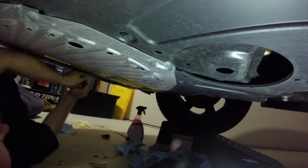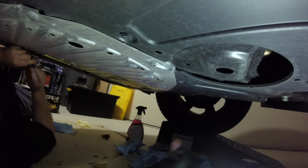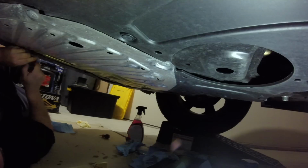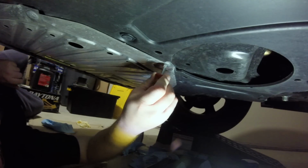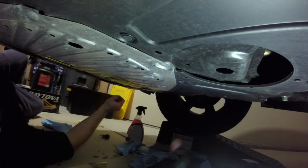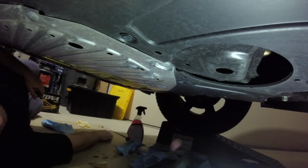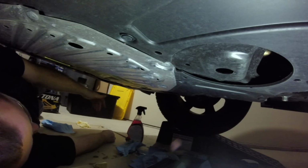Which I'm guessing over time, especially in the snow belt, are probably going to corrode nicely. And actually, if I had thought of it and if I had it, it would probably be good to hit these 3 bolts with anti-seize. Actually, probably a great idea. I think they are gonna corrode nicely. Though I think it's aluminum, but still, aluminum corrodes. And that's it. So then we just have to clean up our mess and back it off the ramps.